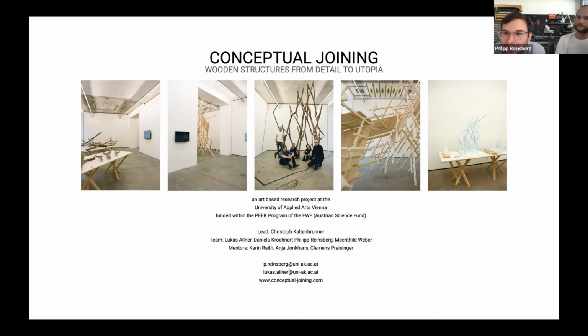Okay, so hello again from Vienna. So I'm here with Lukas Allner. My name is Philipp Reinsberg, and we both worked with some others from our team on a research project which is called Conceptual Joining, Wooden Structures from Detail to Utopia. It's an art-based research project which started here at the university and also got implemented here at the University of Applied Arts in Vienna. And it was funded by the research grant from the Austrian Science Fund.